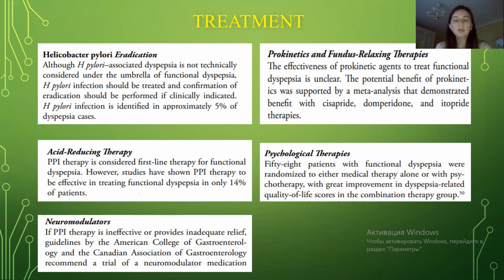Next, neuromodulators. If PPI therapy is ineffective or provides inadequate relief, guidelines by the American College of Gastroenterology and Canadian Association of Gastroenterology recommend a trial of neuromodulatory medication. Next, prokinetics and fundus relaxing therapies. The effectiveness of prokinetic agents to treat functional dyspepsia is unclear. The potential benefit of prokinetics was supported by a meta-analysis that demonstrated benefit with itopride, domperidone, and other prokinetic therapies.